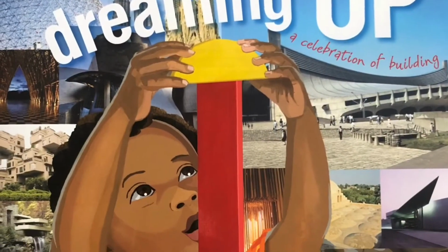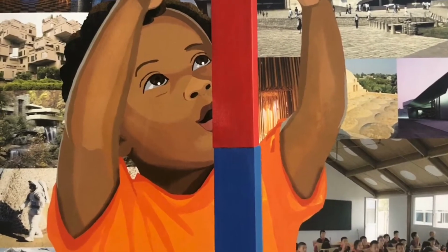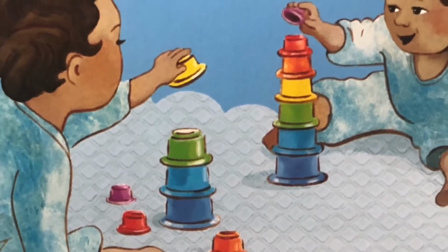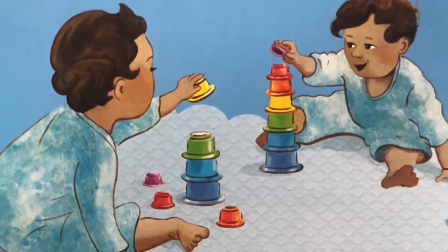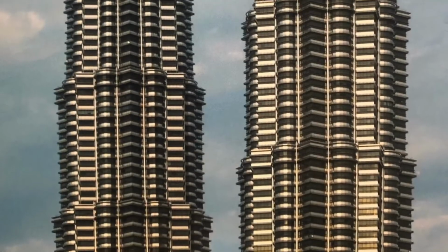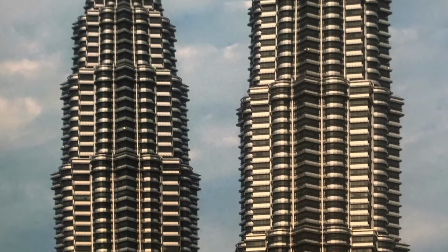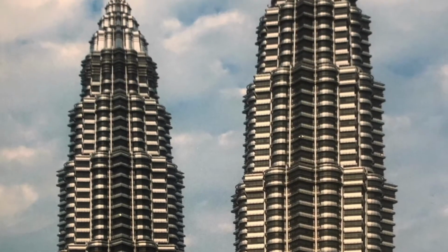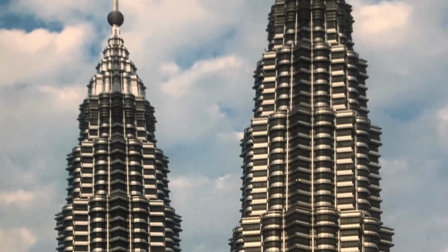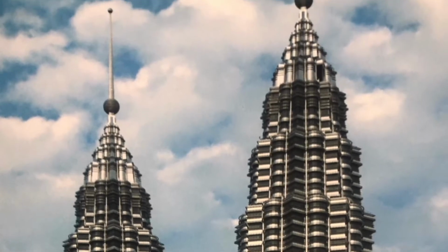Dreaming Up, a Celebration of Building by Christy Hale. Cup on cup, stacking up, smaller, smaller, growing taller. One of the first toys many children play with is stacking cups, and that reminds me of the Petronas Twin Towers in Malaysia. These two towers taper as they grow higher and higher like stacked cups. Built from concrete, steel, and glass, they were the world's tallest buildings for a period of time.